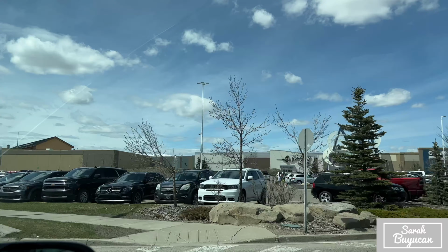CrossIron Mills is located north of Calgary. It's one of the biggest outlet stores here in Calgary, Alberta. People from Edmonton, Red Deer, all over Alberta sometimes come and shop at these outlet stores, okay? So I'm going to take you there. From Calgary to CrossIron Mills is about a 15 to 20 minute drive. It depends on your location, okay? So it's very close to Calgary, guys.